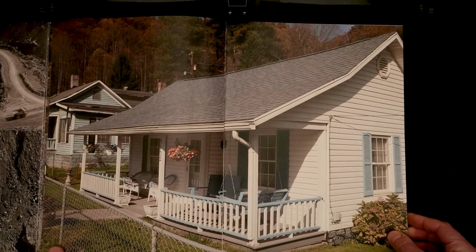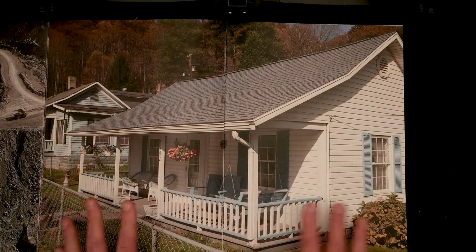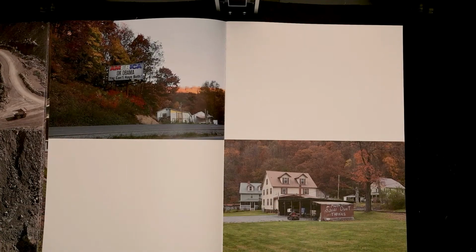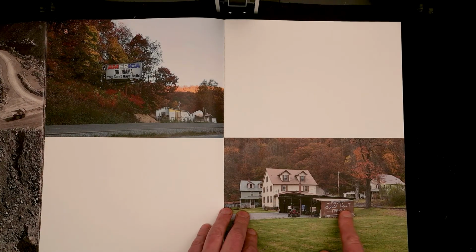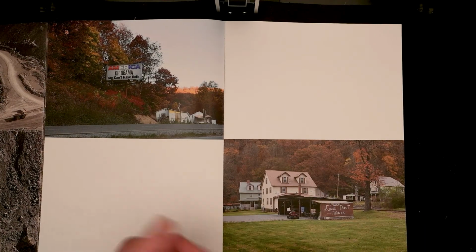Actually, that's right. Again, the colonial houses, very quiet, very serene. There's definitely a serenity to this book. And it's almost, like I said, a peaceful protest. Now it says much less dust, thanks. I don't know what that means. I know there's a lot of dust coming off the mines.